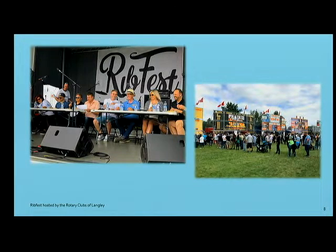It was really well attended, and I was fortunate enough to participate in the rib judging on Sunday, which is a must-do. I also like to point out that the international president of Rotary was in the area for another event, and he took the time to help judge the ribs. So it was quite an honor for the Rotary Clubs to have the international president out.